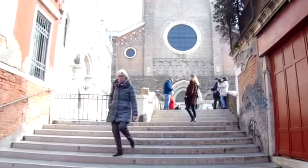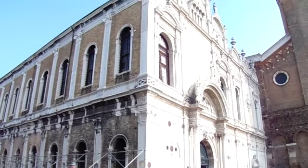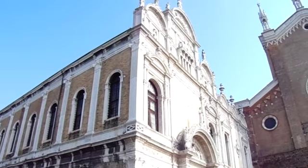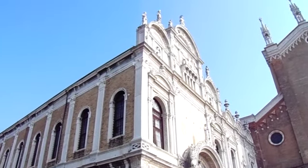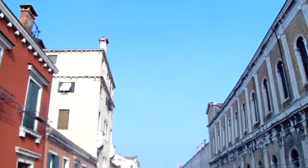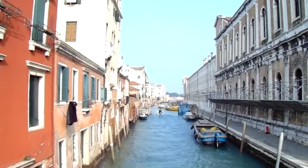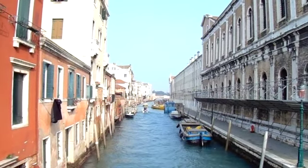As we come over this bridge, we come upon the Scuola Grande di San Marco. The front of this building is a museum, and the back of the building is a hospital. And so when we entered it, we couldn't go past a certain point. But it was interesting to see, if you look at the far end of this picture, you'll see the boat ambulances lined up at the emergency room for the hospital.